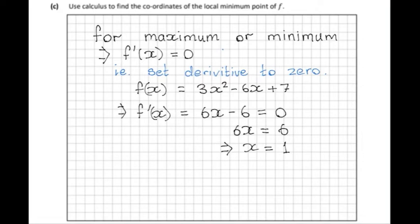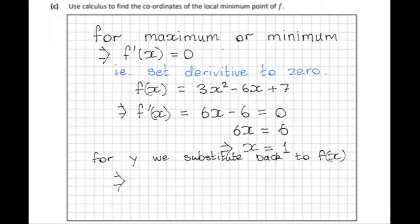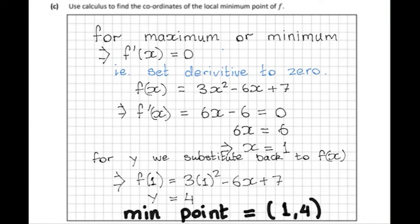To get y, we need to substitute it back into f of x. You can see there 1 is replacing x. Let's get our y. Y is equal to 4. Therefore our minimum point is 1, 4.